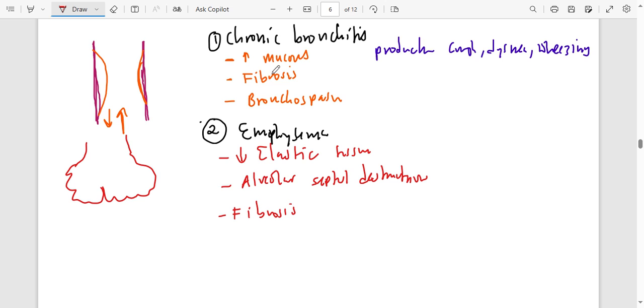So you can see in chronic bronchitis, there is bronchospasm, there is also increased mucus, but here those are not there. And by the same thing, smoking is going to be the cause. But can you see that there is elastic tissue decrease? What is the cause of that?